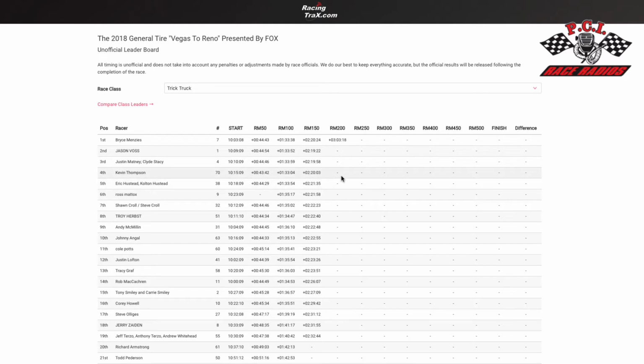I did have a time split later than that, around mile 180, that had Kevin Thompson, truck number 70, in the lead. So Harley was actually in the lead, but this is changing. As you can see, every second this is going to change because they're so close. So the top three are super close right now on time.